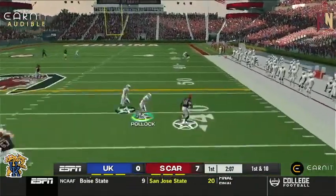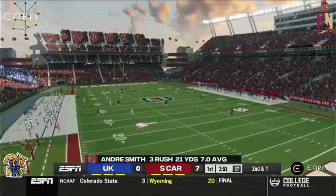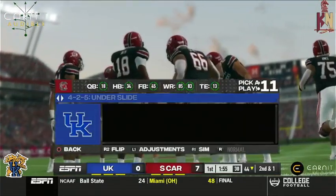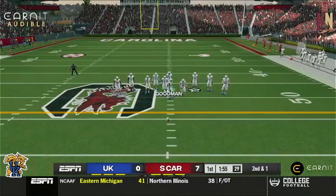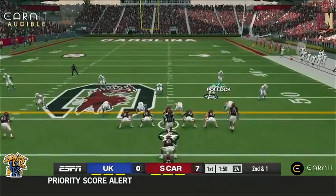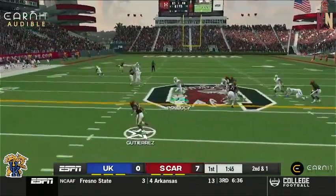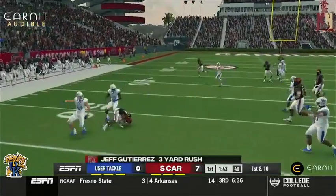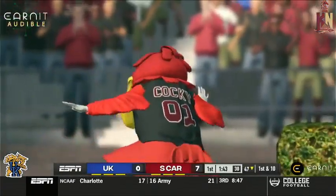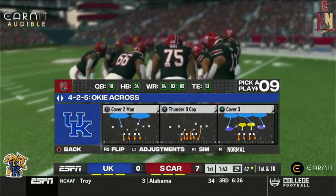He's scrambling. He's taken down at the 44. Short yardage situation here. Second down and 1. South Carolina is up 7. Gutierrez off the left side. Gets to about the 47-yard line. That's a 3-yard gain for the tailback. This halfback showed great fight there on the counter play. He knew just how far he had to go to pick up the first down.